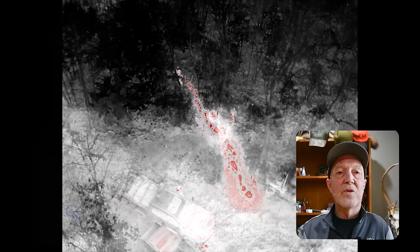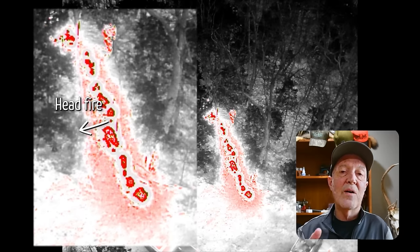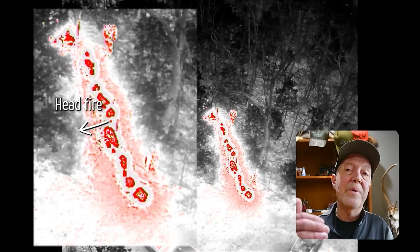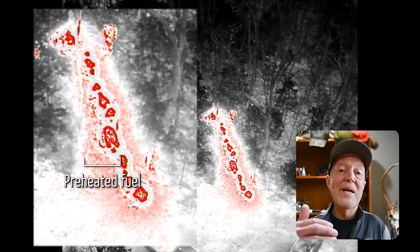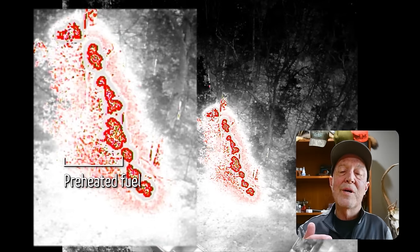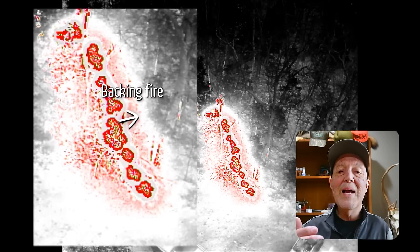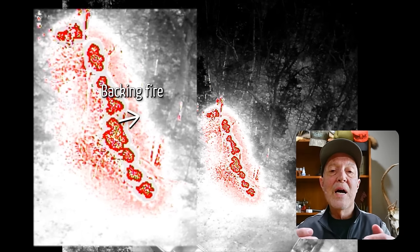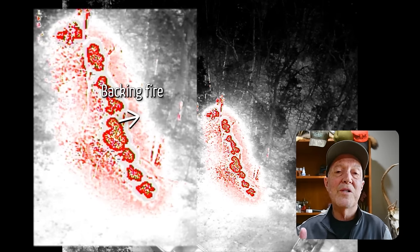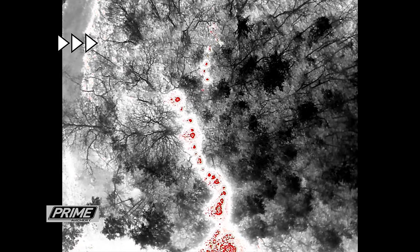Again, with the thermal drone, it's really easy to see that when I do light a head fire, the wind is pushing it and it is going uphill. Well, that heat is rising and preheating the fuel. It's drying out some moisture in that fuel, and you can tell from that heat signature, it's cooking along better. Where a backing fire, the heat is not preheating the fuel, and it's much more difficult to ignite, and it doesn't burn near as intensely.